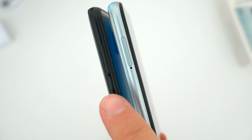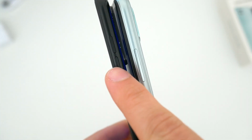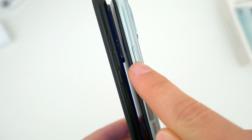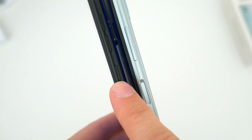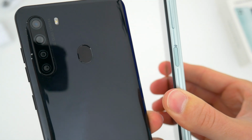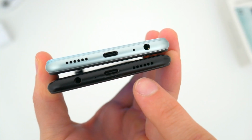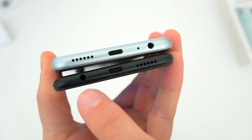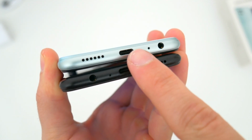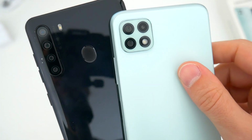Taking a look around at everything else, on the left side, both phones have the same SIM and SD card tray. On the right, slightly different volume buttons, but very different power buttons. The A22 5G's doubles as the fingerprint sensor too, while the A21 of course has its fingerprint sensor around back. Down below, the headphone jacks and speakers have switched sides, but they're all still there, along with the USB-C port for charging. And around back, we've got very different camera setups, which I'll go over in just a bit.